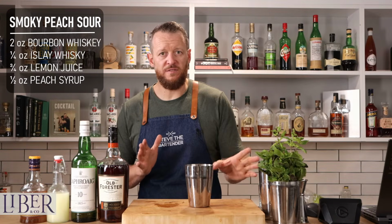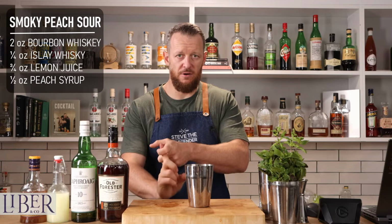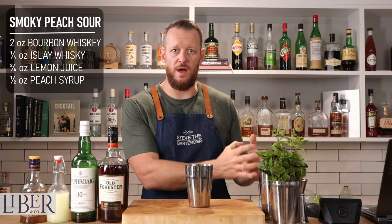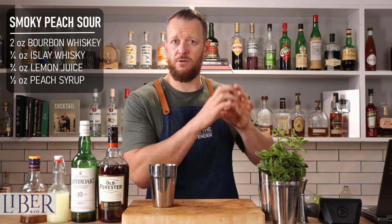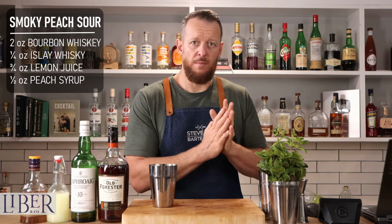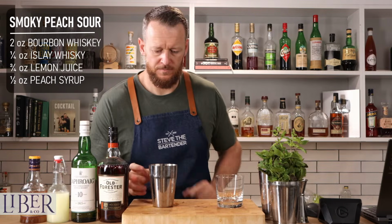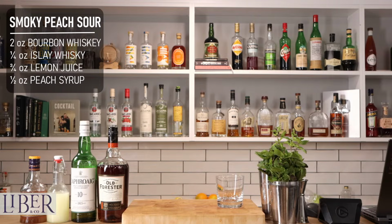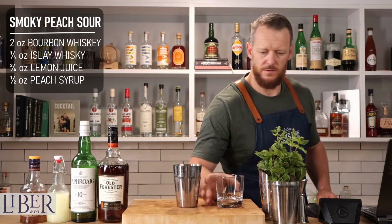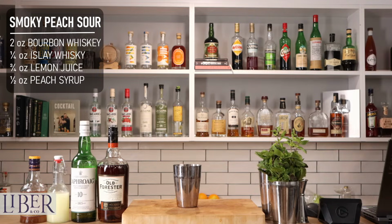Because I'm serving this over pebble ice, I'm going to shake it briefly just to combine the ingredients, just to add a little bit of aeration. I don't want to chill it and dilute it too much because the pebble ice will do that work for me. When you use pebble ice, it increases the surface area of the ice. So 1 large cube has less surface area than lots of pebble ice. And because of that increased surface ratio, you will get dilution and chilling much faster. So pebble ice, otherwise you can crush your own ice at home if you don't have the convenience of a pebble ice machine.